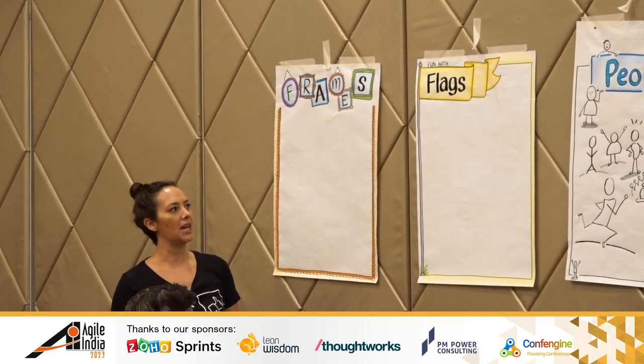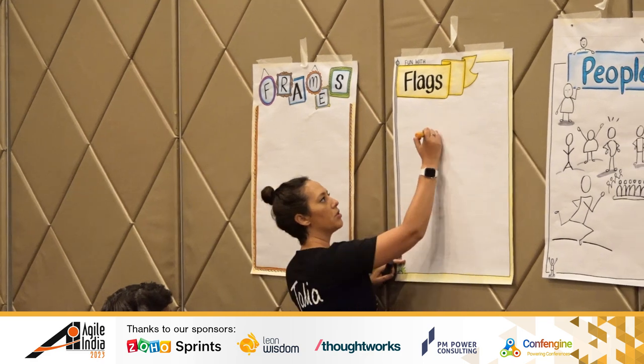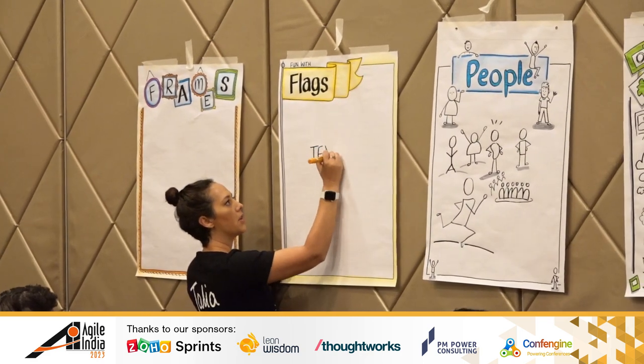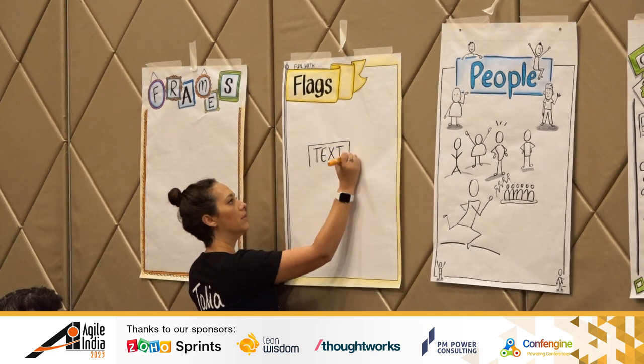Okay, so I'm going to speed it up a bit here. The important thing with frames and flags is that you're going to do your text first. That's why we do our text first. Okay, so you've got your text. The easiest flag to do is a rectangle.